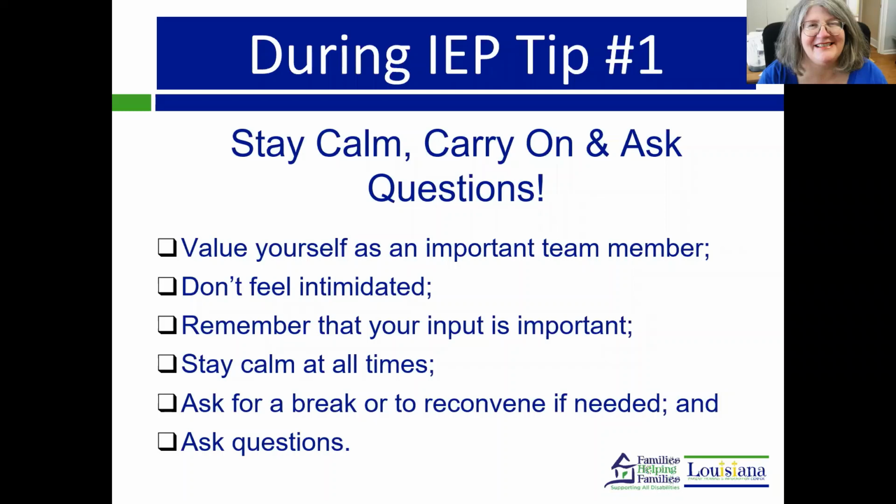The purpose of the IEP meeting is to work as a team to come up with the best plan for your child. If parents weren't valued members, IDEA would have never put as much emphasis on parental participation as a requirement. So there's no need to feel intimidated.